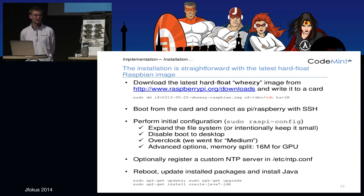And this is very good because in the old days, the SSH server was disabled by default, so you had to use a keyboard and a console the first time around. You don't have to do that anymore. When you're logged in, you can do sudo raspi-config and run the configuration program.